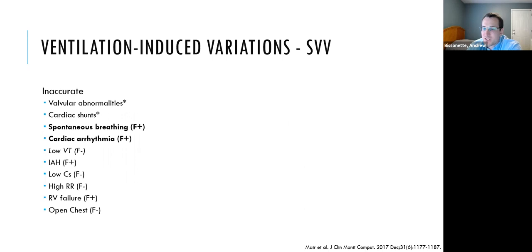I would say the biggest problem with SVV and pulse pressure variation is that there are a ton of things that make it inaccurate, with studies showing that as few as 1 in 5 patients in the ICU can actually have these reliably applied to them. So SVV is inaccurate in valvular abnormalities and cardiac shunts, because again, it will throw off the pulse contour analysis that's done to create the SVV and the stroke volume variation. It is inaccurate for obvious reasons, given the physiology we talked about, for spontaneous breathing and cardiac arrhythmia. That is why those are bolded.